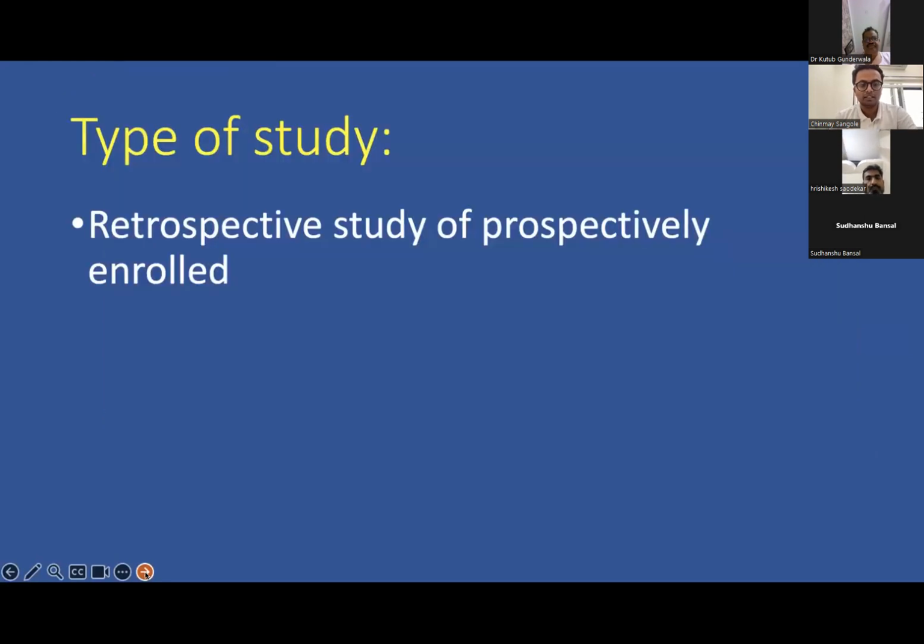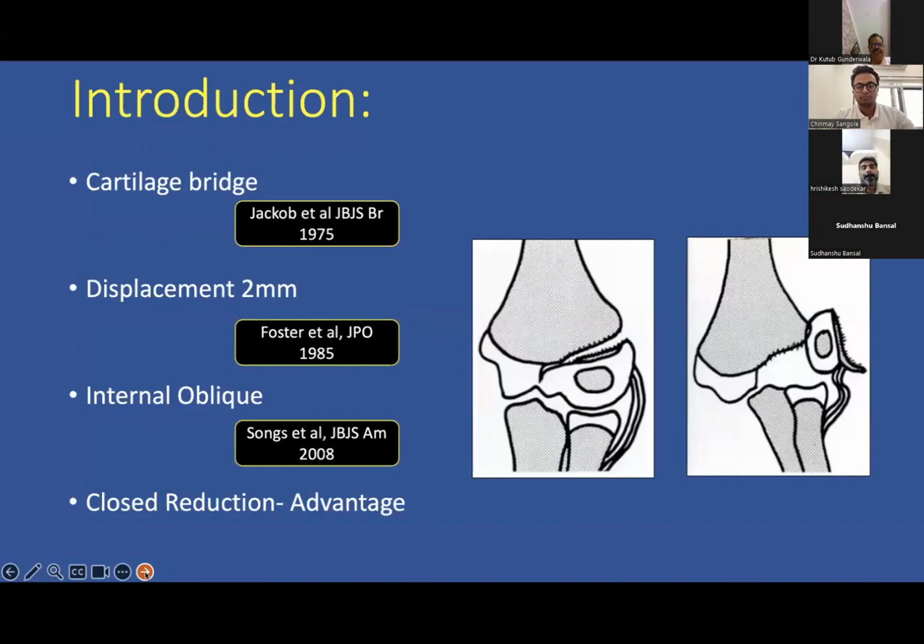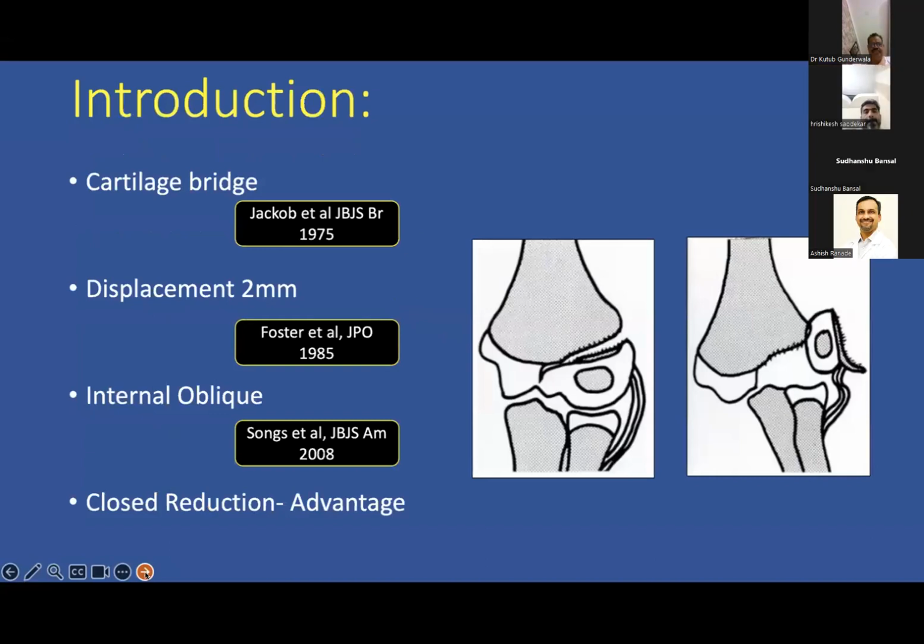The type of study is a retrospective study of prospectively enrolled patients over a period of 3 years, from 2018 to 2021. The background of the paper is that lateral condyle fractures are notorious fractures to treat, mostly when the fracture fragment is rotated and displaced. So there are a number of complications associated with this type of fracture, avascular and non-avascular.